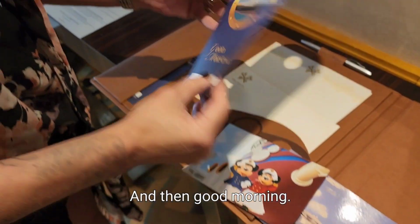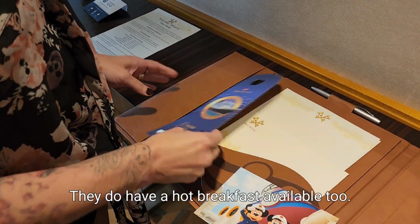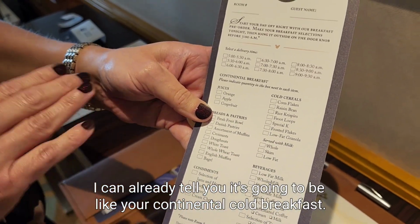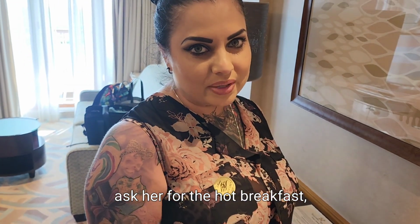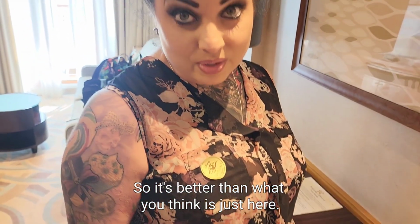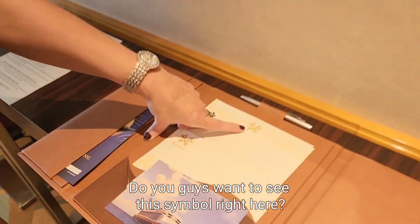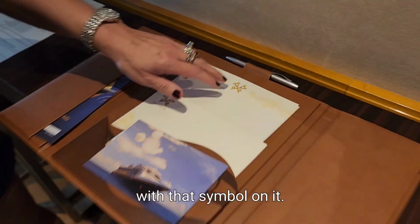And then good morning. There is your breakfast. They do have a hot breakfast available too. So this right here, I can already tell you, is going to be your continental cold breakfast. The concierge host said ask her for the hot breakfast, then she can provide that for you. So it's better than what you think is just here. Don't automatically assume. If you guys want to see the symbol right here, the concierge hosts all had a pin with that symbol on it.